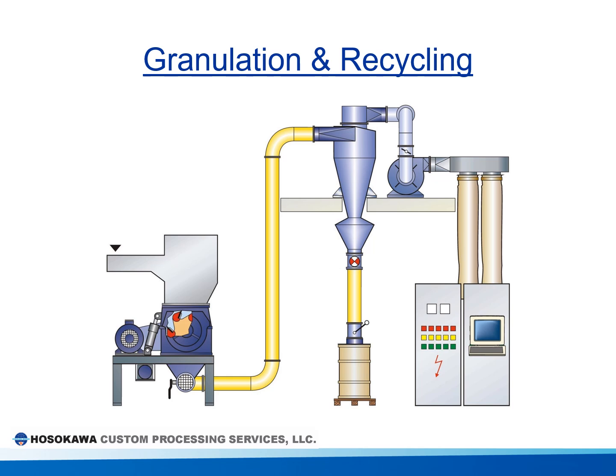For a product that requires nearly zero dust, or if you have light contamination such as paper or film, our dedusting system, which is part of the granulator evacuation system, can easily achieve the cleanest regrind possible. Shown here is a typical granulation system. A process fan provides air to convey ground material away from the granulator. A cyclone provides for the separation of the finished product from the airstream, and ultrafines are collected by the fabric filters after the fan.